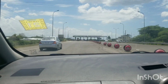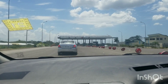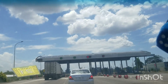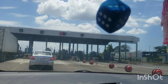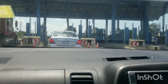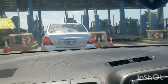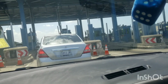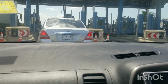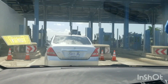So I'm heading towards the second toll. This one may cost something like $500, somewhere there I think. I'm just assuming. So let's see if my assumptions are wrong.